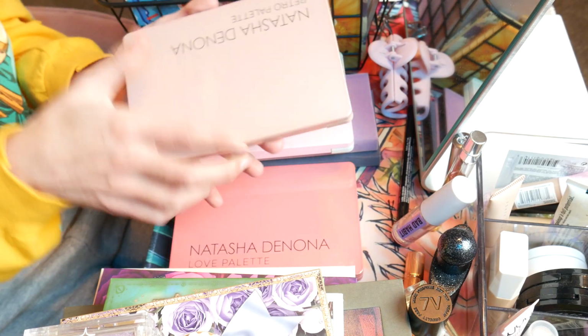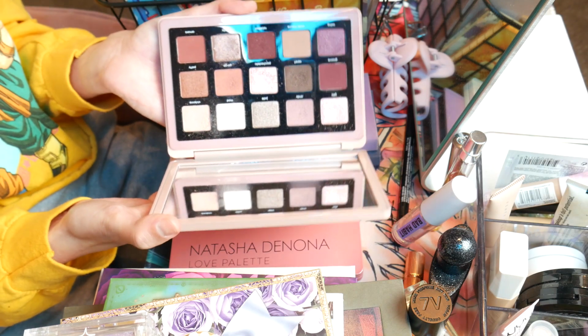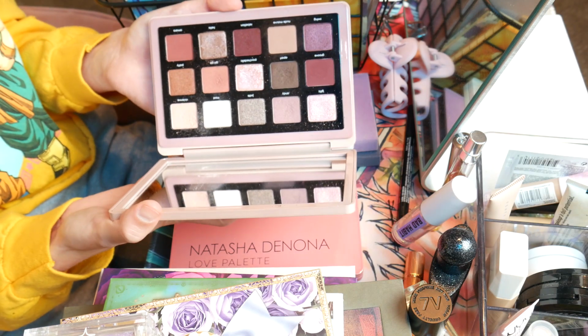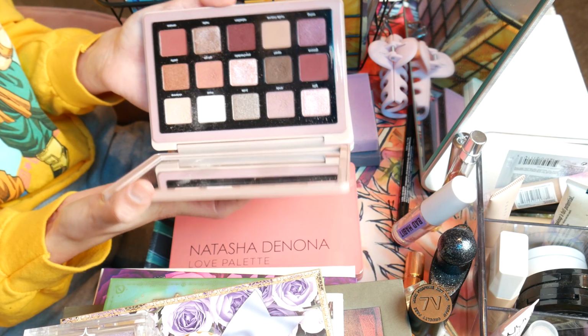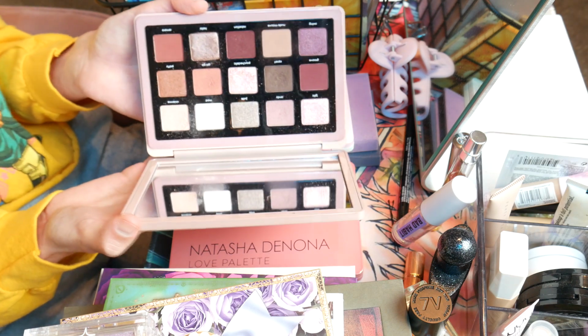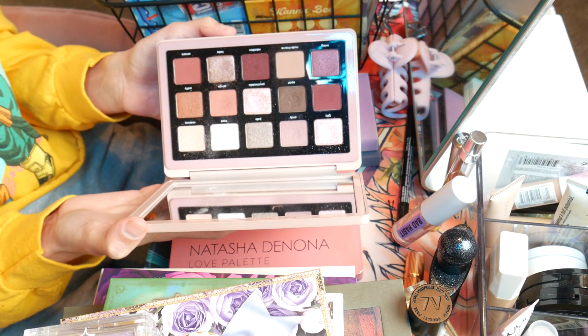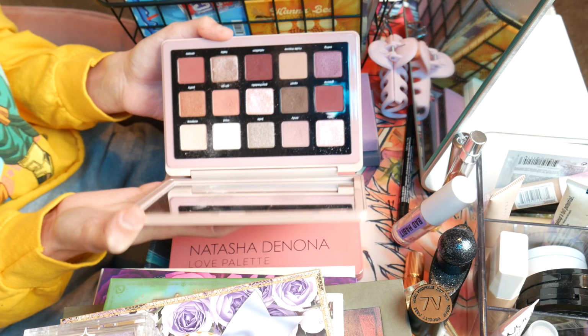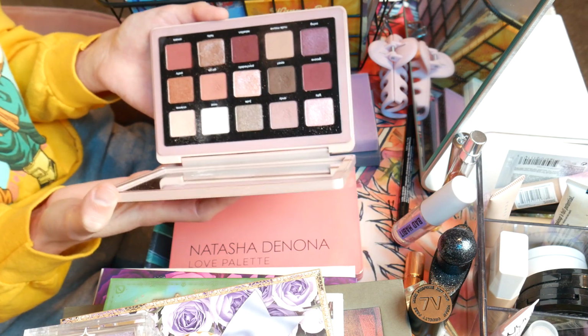This is my favorite Natasha Denona palette. This is the Retro palette. This is a very loved palette in my collection. I will use this for work. I will use this at home. I will use this on camera. When I don't really want to do something that's too bold and too colorful, I will go for this. And it's such a really pretty palette.